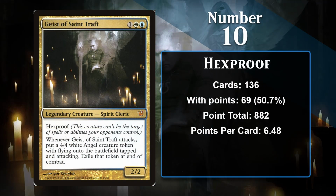At number 10, we have the only evergreen keyword ability to make the list. An evergreen keyword is one that Wizards includes in every set, like Flying or First Strike, and Hexproof has been one of those since 2012, appearing in every single set since then. Hexproof is in many ways a more powerful version of the retired Shroud mechanic, which didn't let either player target a permanent, but Hexproof lets the creature's controller target it.